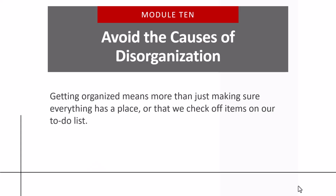Avoid the causes of disorganization. Sometimes getting organized means more than just making sure everything has a place or that we check off our to-do list. Oftentimes, becoming organized is mainly about avoiding the things that can cause us to become disorganized, especially after we have already started the process of changing our ways. When we make ways to stay organized part of our regular habits, we won't have a need to give in to reasons for disorganization.